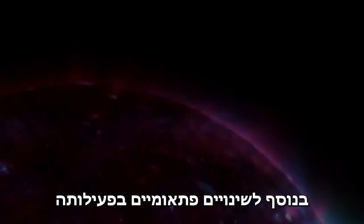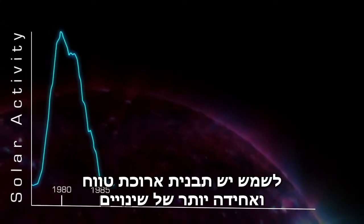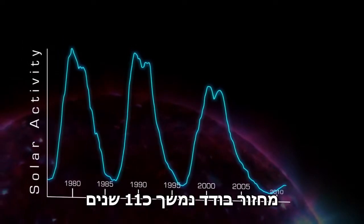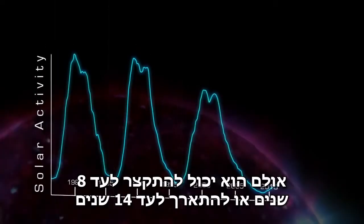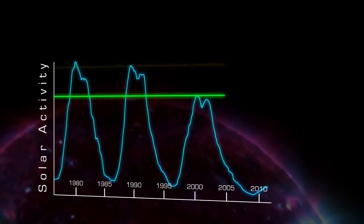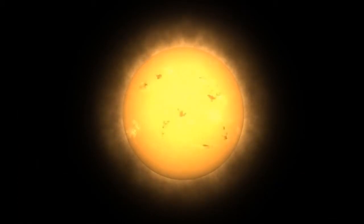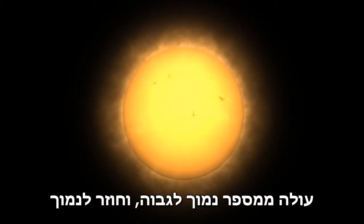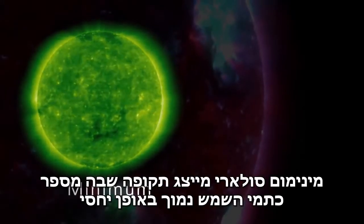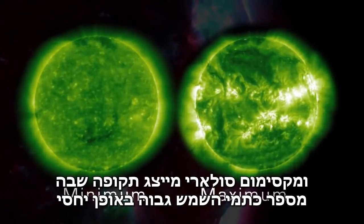In addition to these abrupt changes in activity, the sun also has a long-term, more regular pattern of change. This pattern is called the sunspot cycle, and a single cycle lasts for about 11 years, although it can be as short as 8 or as long as 14, and it can vary dramatically in intensity. During one cycle, the number of sunspots, a good indicator of solar activity, goes from low to high and back down to low. Solar minimum represents a period of time when sunspot numbers are relatively low, and solar maximum represents a period when sunspot numbers are relatively high.